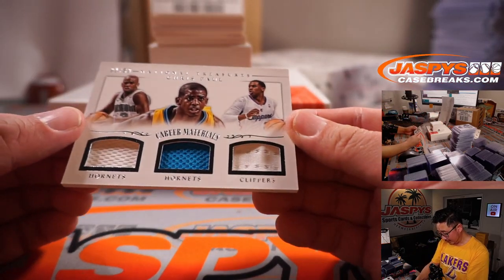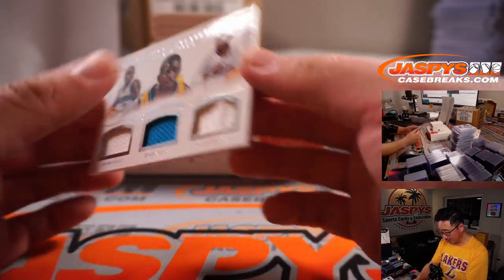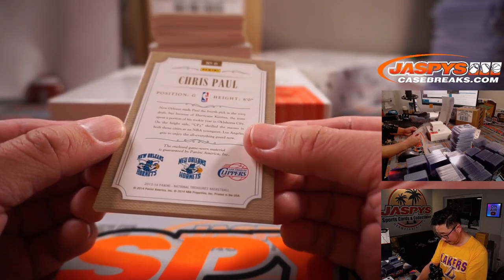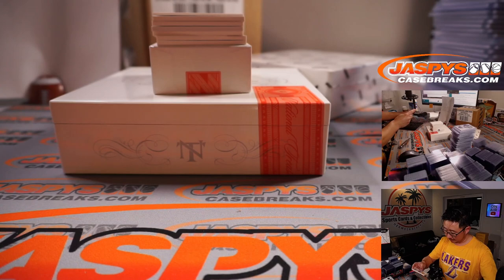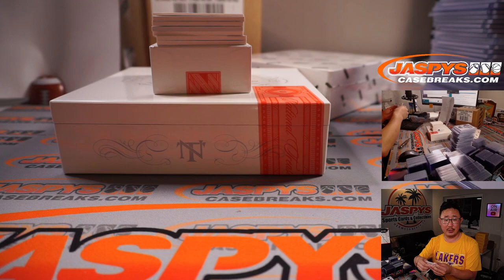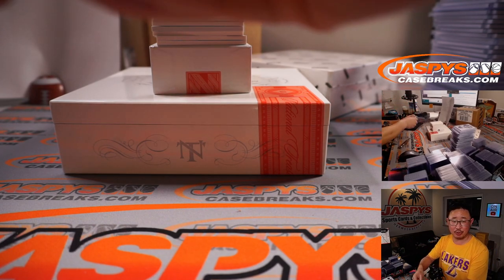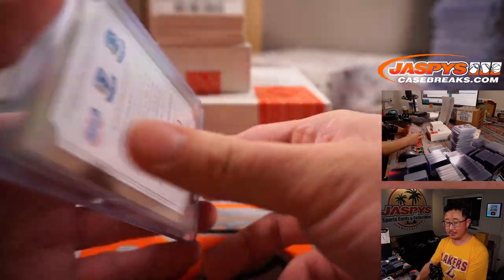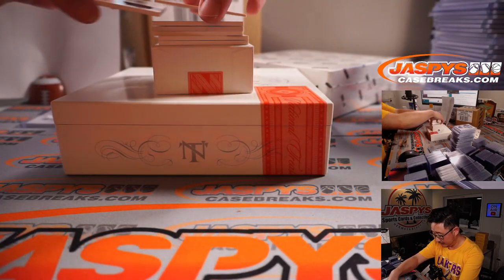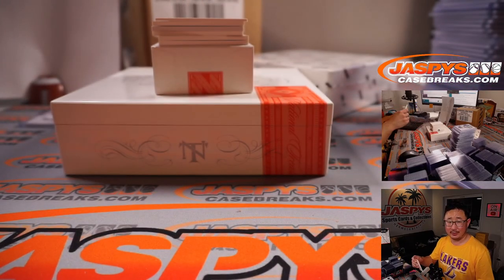Triple relic. It's Chris Paul. Hornets, Clippers, 91 out of 99. It's a randomizer between New Orleans, Dimitri I, and the Clippers, Dimitrios A. So Dimitri's battling it here. We'll do that at the end. Magic Johnson, 36 out of 49, X-Factor relic for Joshua.